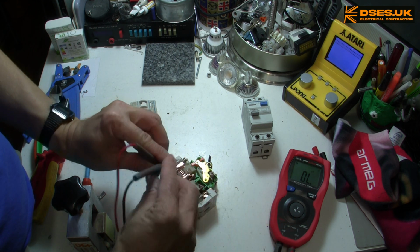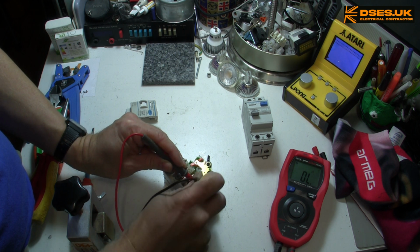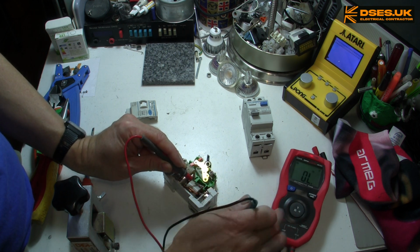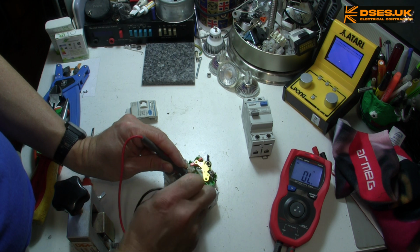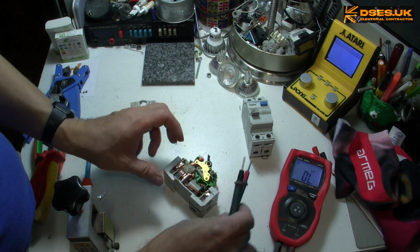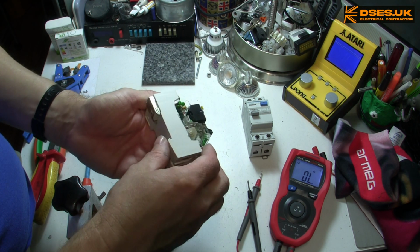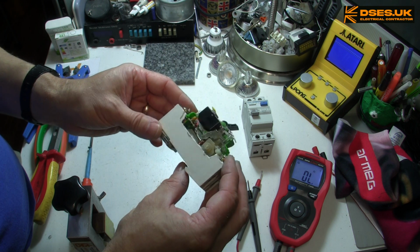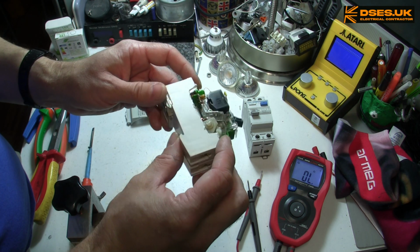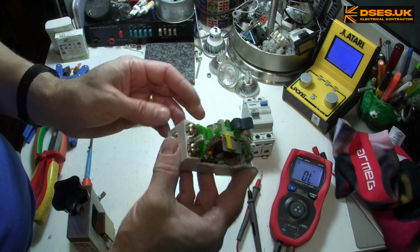Let's just have a look at the resistance of the resistor. It'll be 33 something, won't it? Let's take it off continuity. Oh, 3.3k. So 3.3k resistor there. There is a PCB in there with a few discrete components on there, surface mount components, a couple of caps and whatever else. I'm not going to disassemble it any further than that.